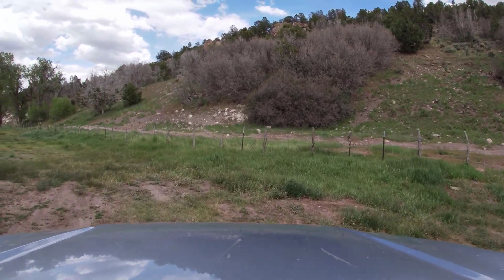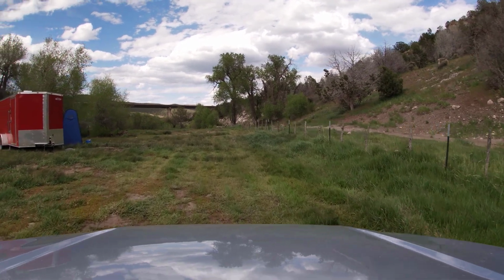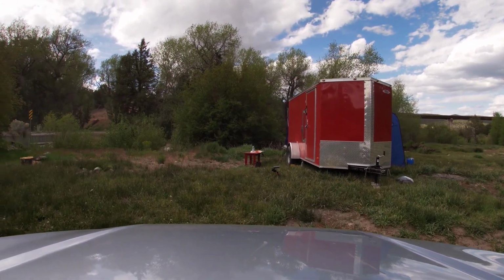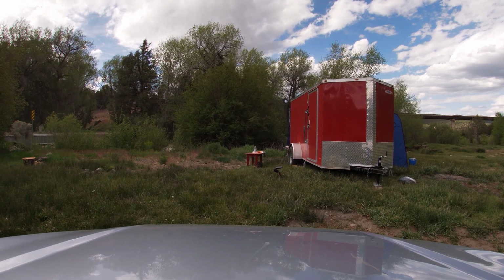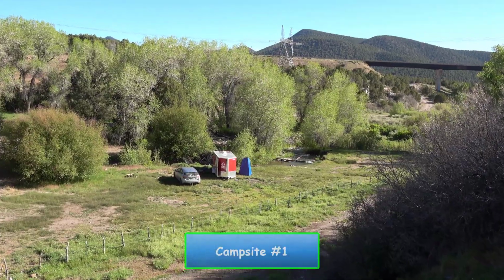So this is what I'm calling campsite number one. And this is my favorite for a couple of reasons. First of all, it's the easiest one to get to. Second of all, it's right along Shingle Creek, so I hear the river running all night long, which is just amazing.